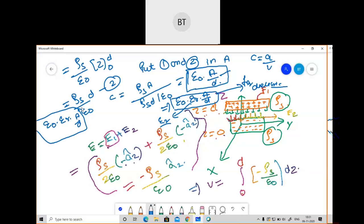Distance between two plates. So why do we need to calculate the distance between two plates, Amisha? So why is it necessary to calculate the distance between two plates? Because since these two are parallel, so we can't.